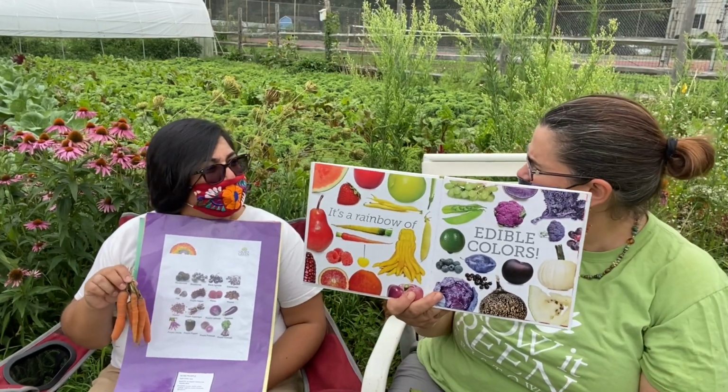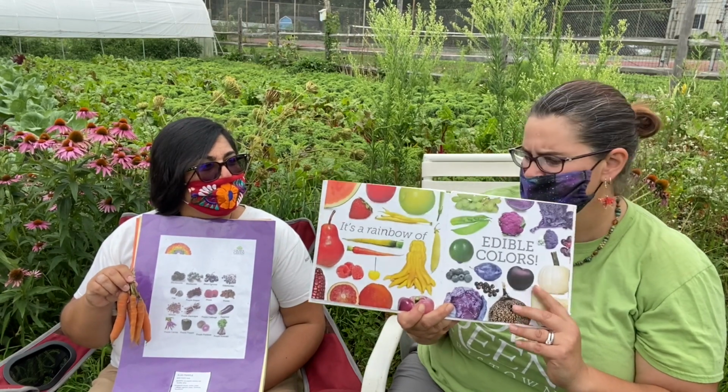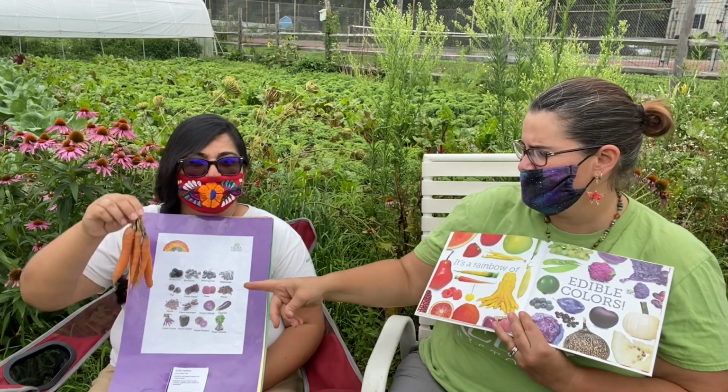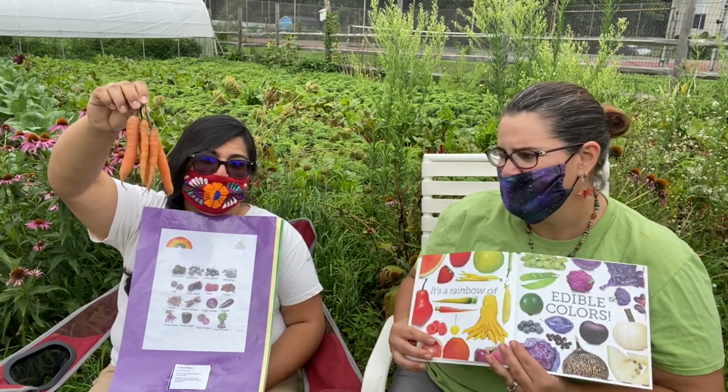But you know what? There was one color that was missing from this book. Which color was missing? We didn't actually talk about it. And it's the color of these carrots. Anaranjado. Or naranja, you can call it.